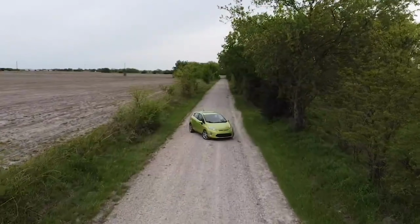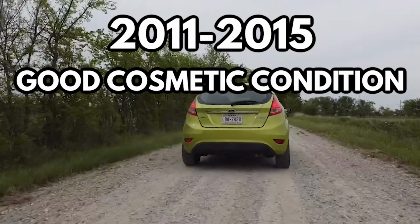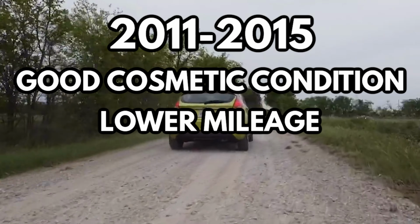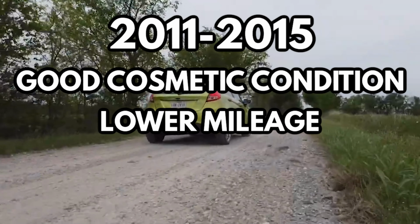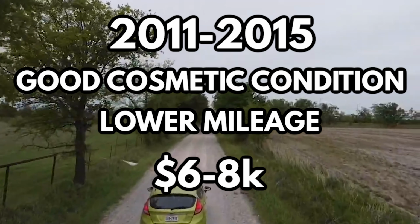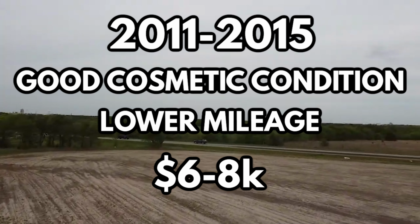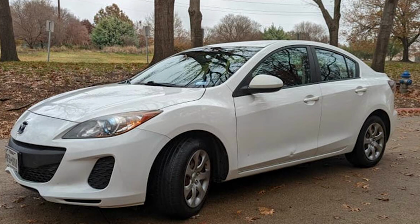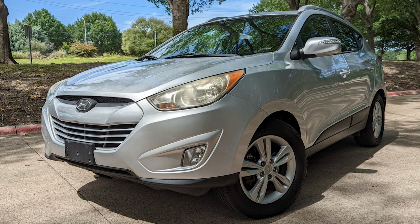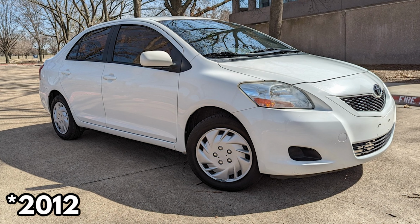And if you follow my vlog channel, you've probably seen me buy a lot of these cars in the last year. So with this shift, I've really started targeting cars that are 2011 to 2015. Cars that have minimal exterior and interior damage, and cars that are lower mileage between 80 to 110,000 miles. I'm also typically looking to pay anywhere from $6,000 to $8,000 for these vehicles. And I would say on average, it probably is around $7,500. With this new set of criteria, over the last few months, I've purchased a 2013 Mazda 3, a 2013 Hyundai Tucson, a 2015 Kia Rio, a 2013 Hyundai Sonata Hybrid, as well as a 2011 Toyota Yaris.